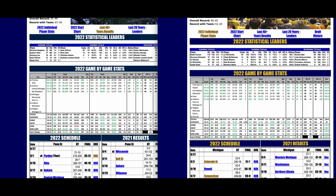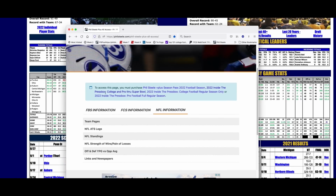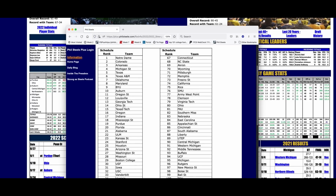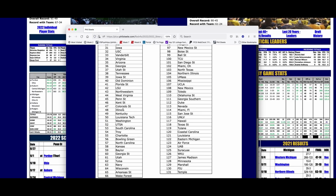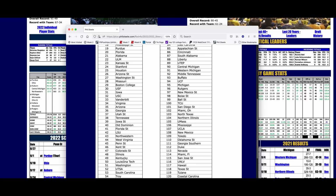But let's take a look at the strength of schedule. If we go to the FBS information, strength of schedule, where's that at? Let's find Penn State. Penn State is right here. They have taken on the number 45 schedule this year. Michigan, meanwhile, is down here. They have taken on the number 95 schedule. So you have a large strength of schedule play, Penn State over Michigan, to begin with.